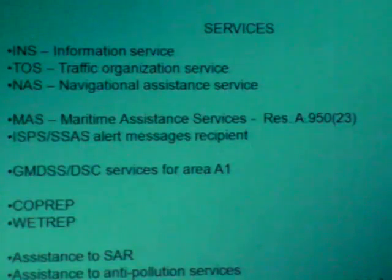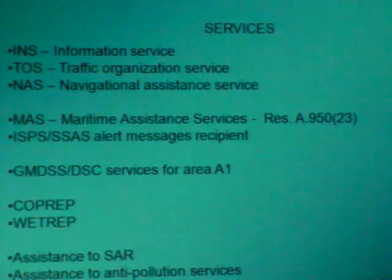The coastal VTS is also the focal point for reception of reports related to another mandatory ship reporting system for the Western European Particularly Sensitive Sea Area, WETREP, approved by IMO Resolution MSC 19079. This mandatory ship reporting system affects all tankers more than 600 tons deadweight carrying heavy crude oils, or fuel oils, or bitumen, or tar.